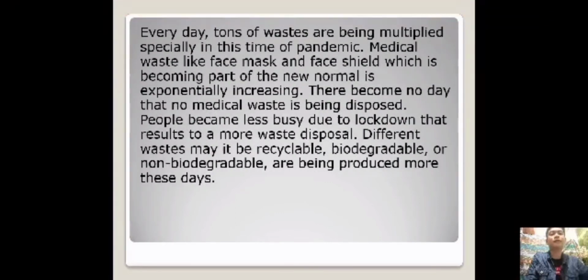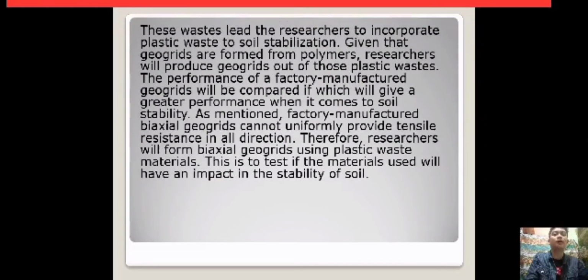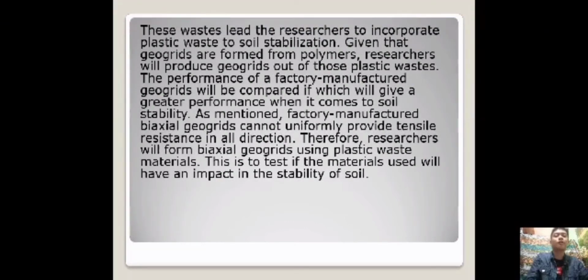So every day, tons of waste are being multiplied, especially in this time of pandemic. Medical waste like face masks and face shields, which are becoming part of the new normal, is exponentially increasing. So this waste led the researchers to incorporate plastic waste into soil stabilization. Given that geogrids are formed from polymers, researchers will produce geogrids out of those plastic wastes. The performance of factory-manufactured geogrids will be compared, which will give a greater performance when it comes to soil stability.